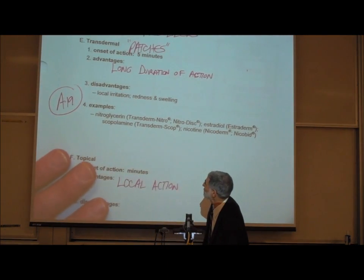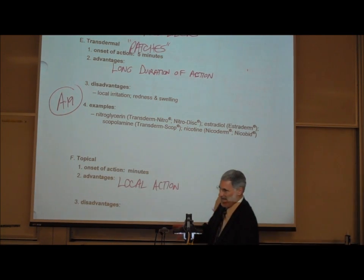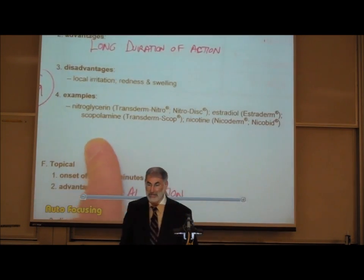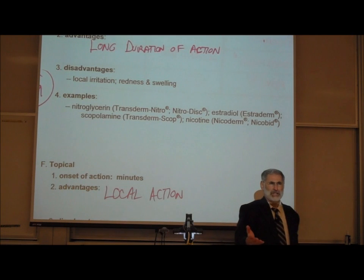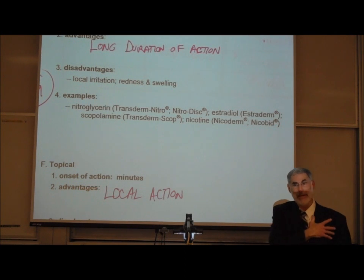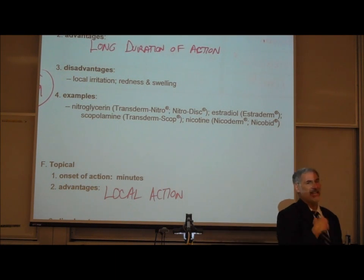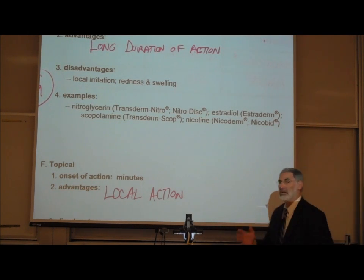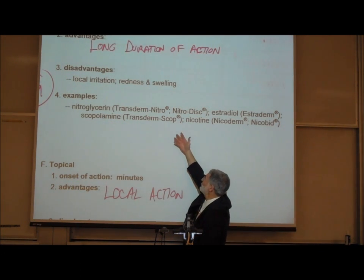Now, a disadvantage is that some of these medications can irritate and cause the skin to turn red, so then you can't continue to use the patch. So what are some examples of drugs that are commonly administered with a transdermal patch? So nitroglycerin. Now we've mentioned that nitroglycerin is commonly taken by people who have what condition? Angina pectoris. That's that pain in their shoulder because of myocardial ischemia. So instead of having to take nitroglycerin, say sublingually every few hours for this pain, they may just put a patch on their skin and absorb nitroglycerin continuously. That's called a transdermal nitro.